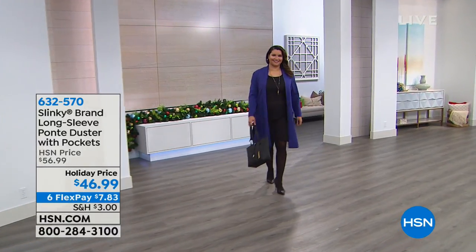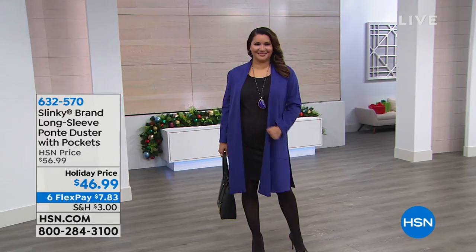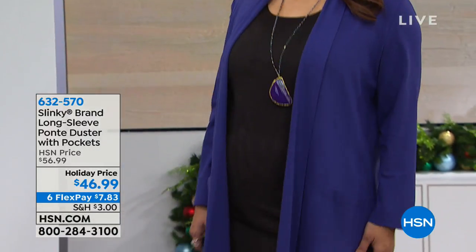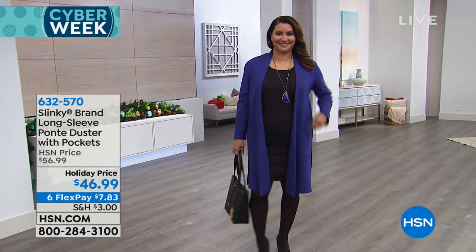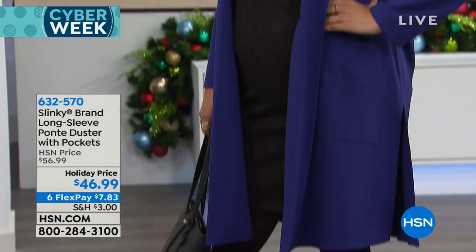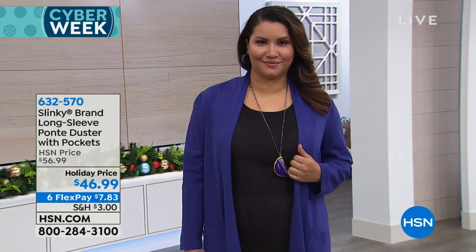Now we are moving on to the long sleeve Ponte duster with the pockets. The weight, the hand on this is amazing. It's our luxe Ponte. I just felt this for the first time. Isn't this beautiful? You could almost wear this as a light jacket on days where it's not super cold. Let me show you the colors. It's the Ponte duster with the pockets, about 40 inches in length, a rayon nylon spandex blend.